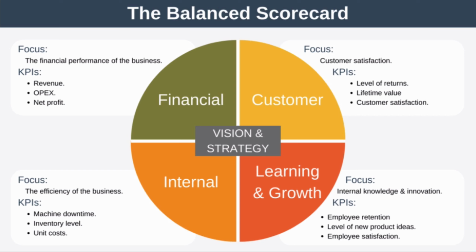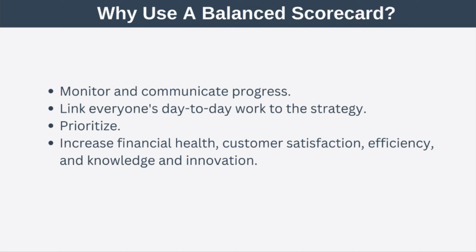Hello and welcome to today's lesson where we're looking at the Balanced Scorecard, which is a strategic performance management tool used by management teams to set and measure performance in a way that is aligned with the strategy of an organization. So why would you even want to use a Balanced Scorecard in the first place? Well, there are several reasons, including that they allow you to monitor and communicate progress towards your strategic targets.